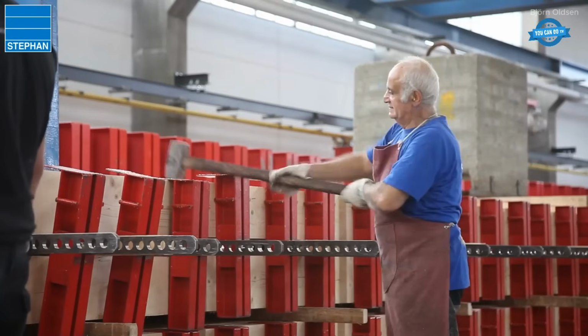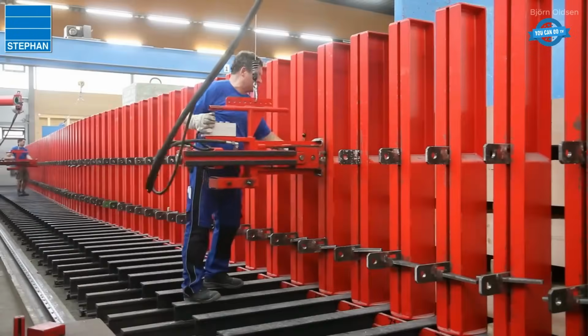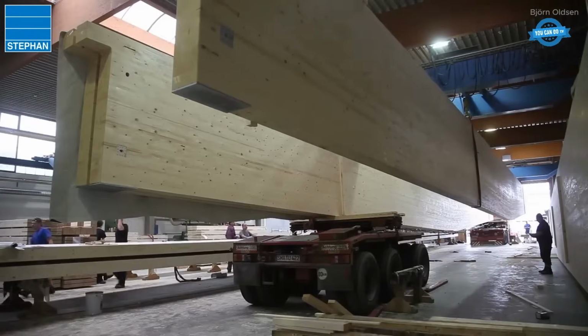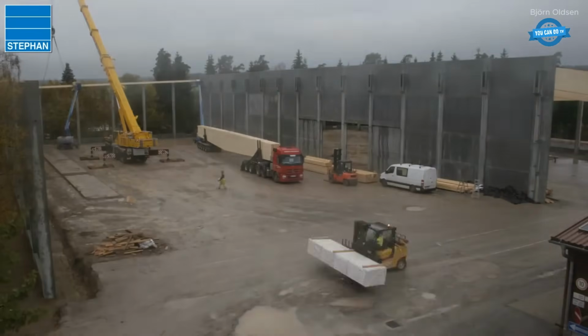The panels are then cut, sanded, and finished for quality control before being packaged and shipped. After the plywood has been completed and quality checked, the sheets are carefully packed and transported to the construction site to form the roof frame of the wooden house.